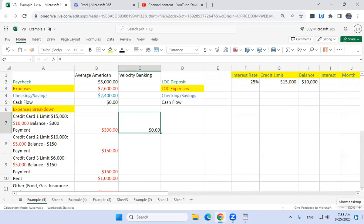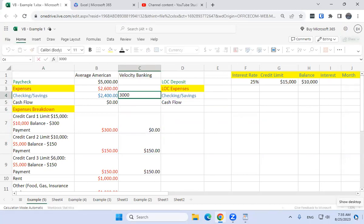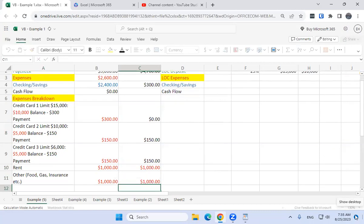Now we're going to have to do a few adjustments. Instead of directly paying from the credit card to a credit card, because we can't do that, we're going to park this amount into our checking and savings so we can pay off those credit cards or the minimum amount. So as you can see here, instead of depositing 5,000, we're only going to deposit 4,700, and we're going to have the same rent and other expenses. So this will be $2,000 now, right?